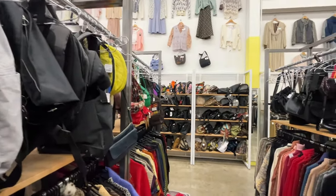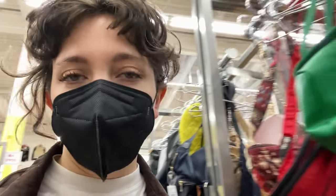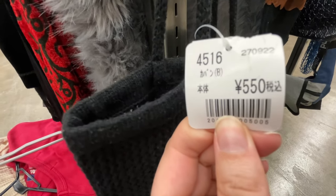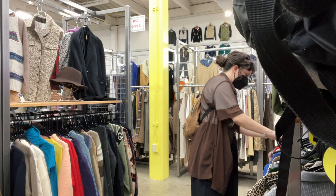Look at all of these. I don't think I've ever seen a Fjallraven at a thrift store before. Well, I guess this isn't really a thrift store. It's more like a Buffalo Exchange, Plato's Closet, that kind of vibe. This is fun. And it's so cheap. Ooh, exciting. Sports. Why am I such a simp for a black bag? It's my fatal flaw.